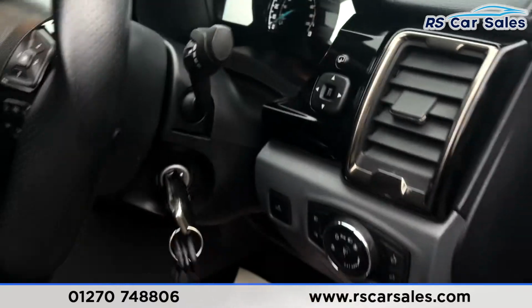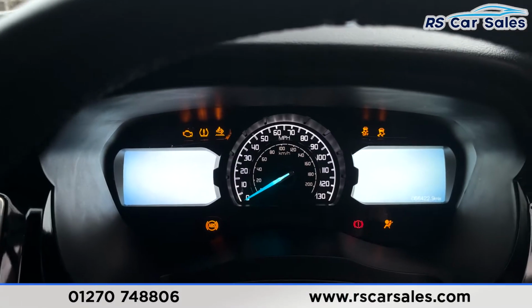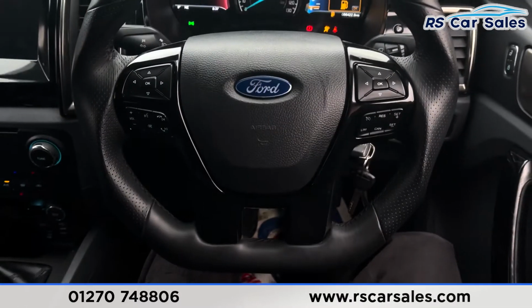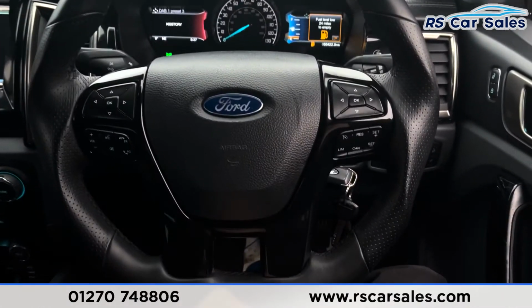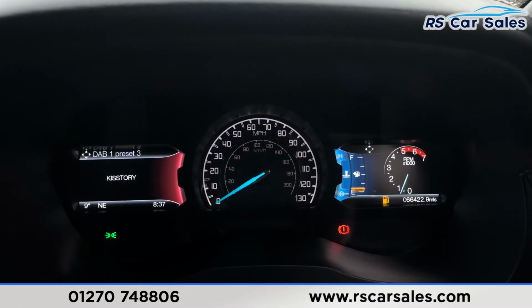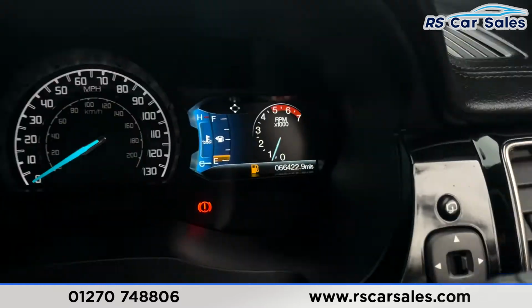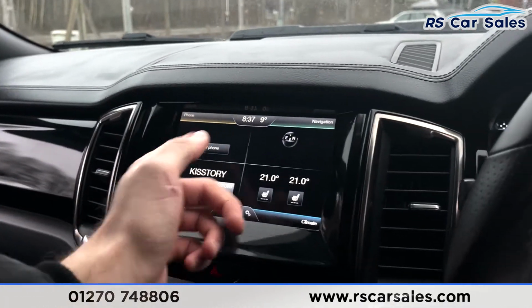Now I'll just put the key in and start the vehicle up. Foot on the clutch, turn the key, and we are away. Now as you can see we've got the multifunctional steering wheel, and how great does this steering wheel look. It's flat bottomed as you can see just there. Different controls like speed limiter and cruise control. You'll also note that we are free from any warning lights on the dashboard, and the vehicle itself has covered just over 66,400 miles.